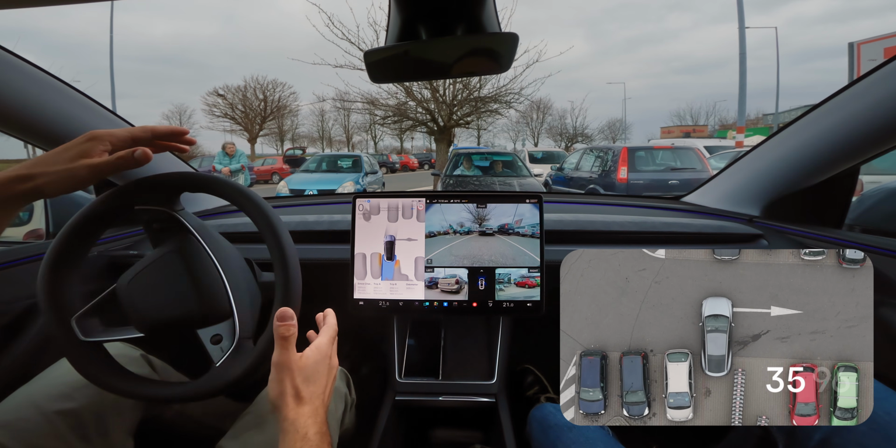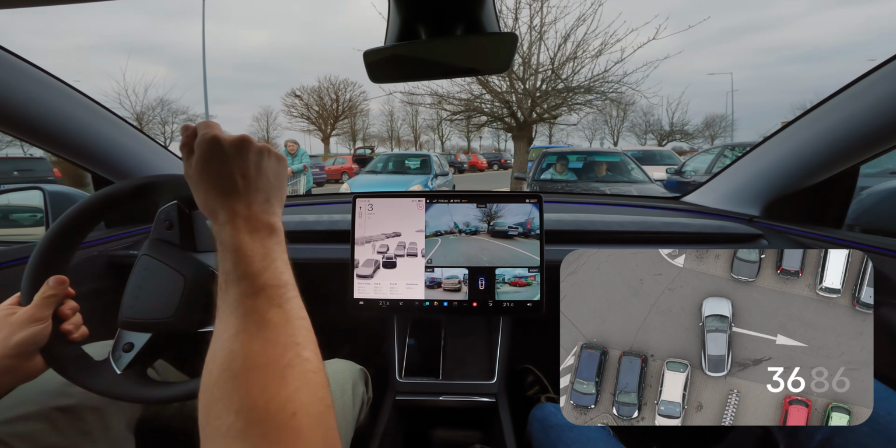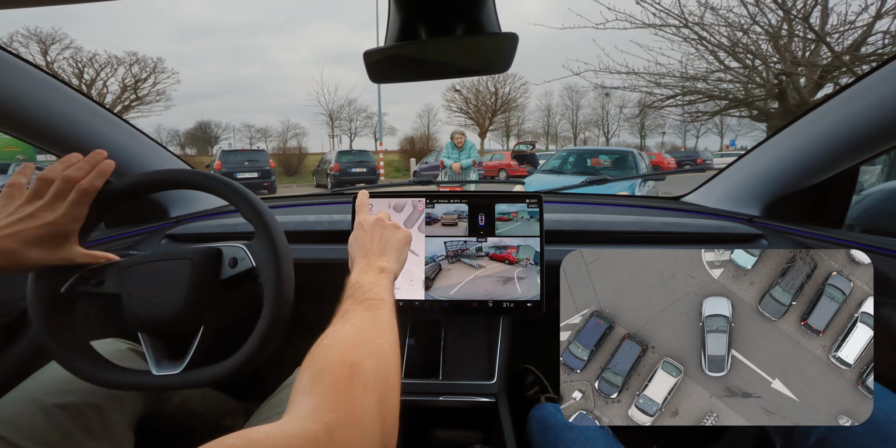I tell the driver to abort, evacuate, get us out of there immediately. That shame still haunts me, and somehow it gets worse every time I rewatch the footage.